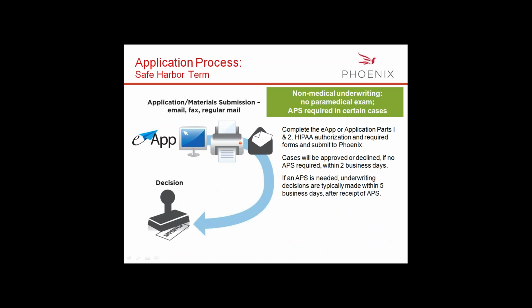Now let's talk about the safe harbor term. Pretty much the same process. You complete the application part 1 and part 2, HIPAA authorization required forms, and submit to Phoenix. Cases will be approved or declined within 2 business days if no APSs are required. Again, 2 to 5 days is what we're seeing as a norm right now. If an APS is needed, underwriting decisions are typically made within 5 business days. That may be 7 now. So it's a moving target, folks.